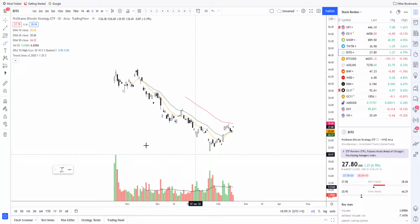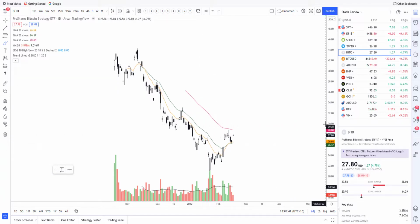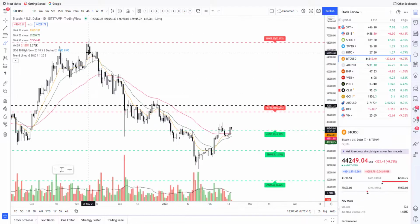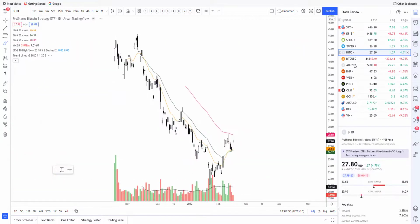So you can see here it is a fairly new ETF. It is a great ETF to trade, but in relation to Bitcoin itself, you'll notice there are a few gaps on this particular stock, simply because Bitcoin is trading 24 hours a day. And here you can see the relationship between the two, the stock and the cryptocurrency chart, as we speak.